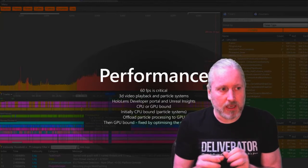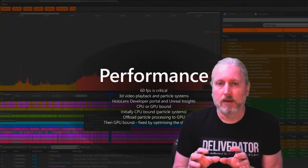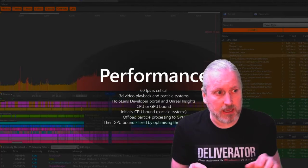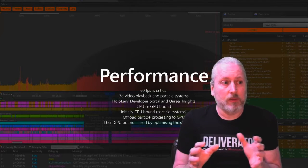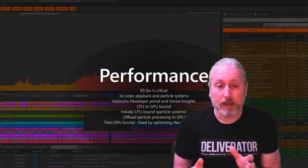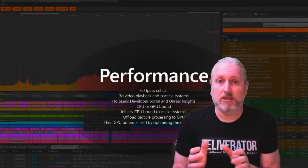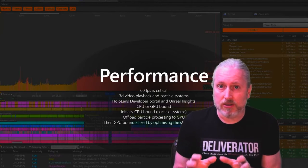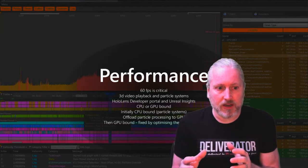So if you need to go deeper and get a really deep understanding of what's happening in your running app regarding the CPU and the GPU, you can run Unreal Insights, and that will give you full profiling information. You can see some of the depth of information you can get on the slide that's sitting behind me now. So we ran that a few times on Sonzai, and we found initially that we were CPU bound, and we discovered that to be associated with the particle systems that we were running. So we found a way to offload the particle processing onto the GPU, and that resolved some of the frame rate issues that we were seeing.